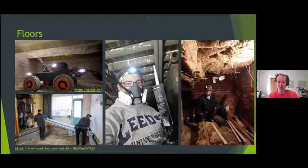The final 2 photos here show a method which I've done myself and helped a couple of other people to do in their houses. Some of you may recognize the people in both of those photos.